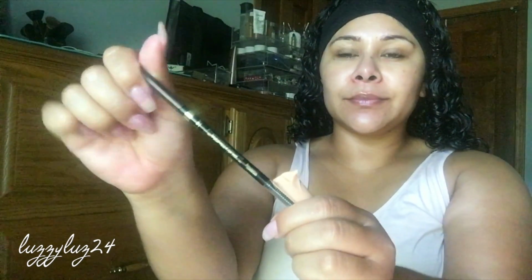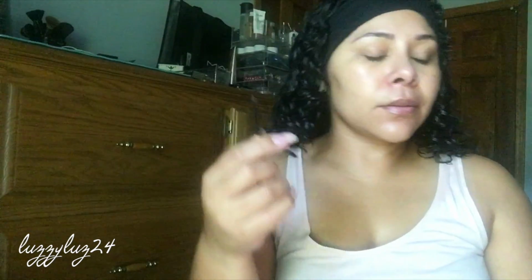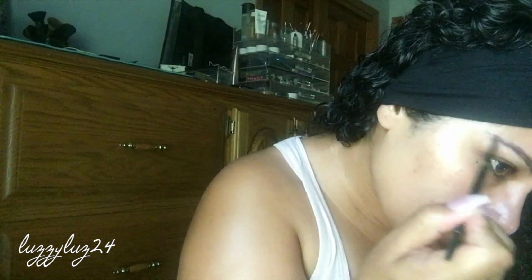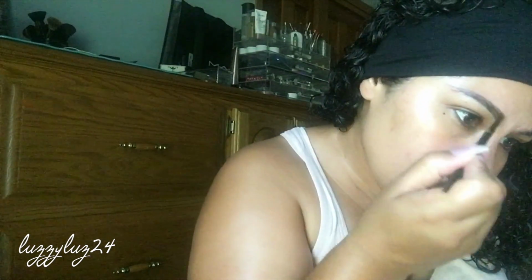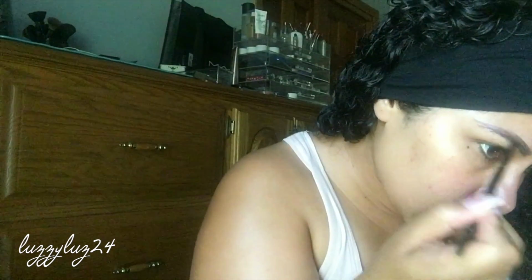Next, I am taking my L'Oreal Brow Stylist definer, and I really like this pencil. It's a nice shade and it is long wearing. Makes your eyebrows look pretty natural. Since today is a daytime glowy look, I decided to go for those natural brows rather than very harsh brows, because, like I said, it's a very natural daytime glowy look.